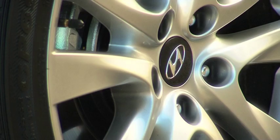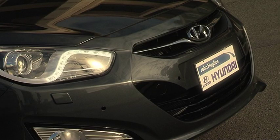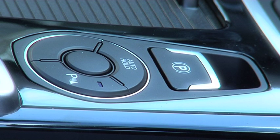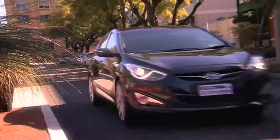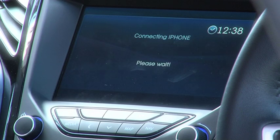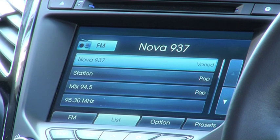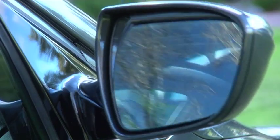Standard features in the i40 Premium include 18-inch alloy wheels with full-size spare wheel, automatic headlights with adaptive front lighting system, front and rear parking sensors, hill start assist, electric park brake, cruise control with speed limiter, and an audio system with auxiliary USB ports and Bluetooth phone connectivity with audio streaming. Being able to record and play back audio from the radio is also a nice touch. You'll also find panoramic glass roof and electric folding mirrors.